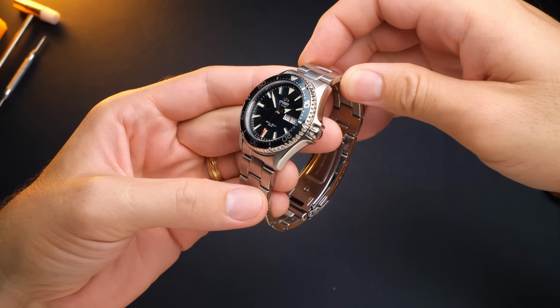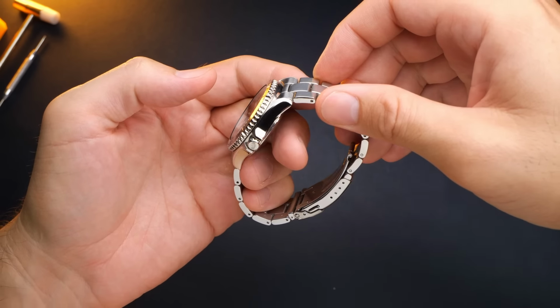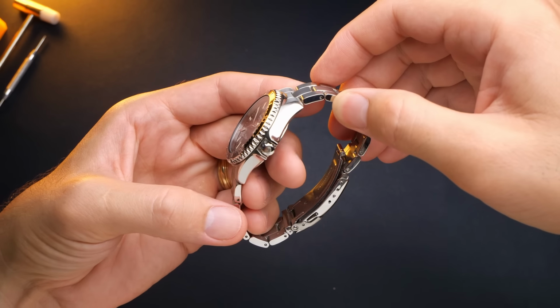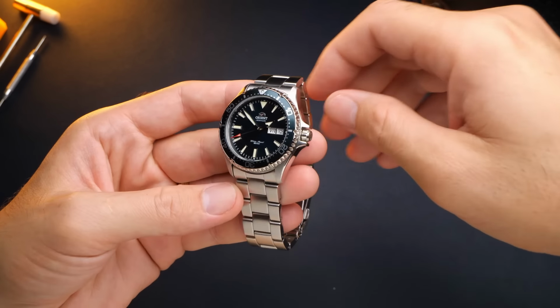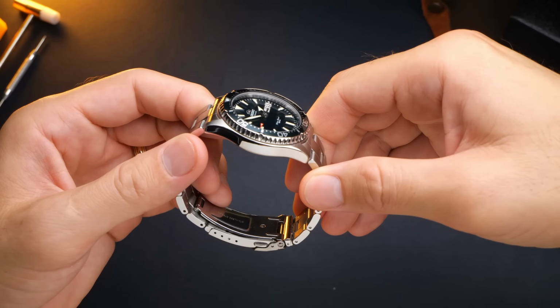Finally, this watch is very comfortable on the wrist. All of the parts are high quality. It's finished well. There's not any sharp edges. The bracelet doesn't pinch any hairs on my wrist or anything like that. And at 13 millimeters tall, it's not overly thick or heavy either. Overall, it's a great versatile watch that you can wear every day without any problems.